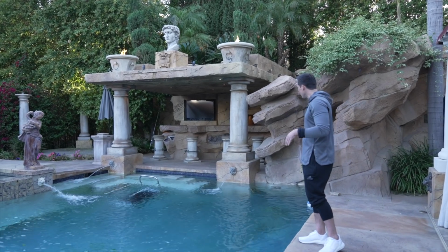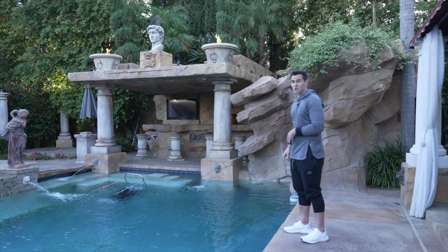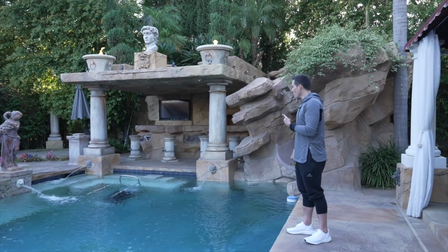We got the water slide here. So you can go all the way up and it comes around. It actually goes really fast. It's a pretty dope water slide.